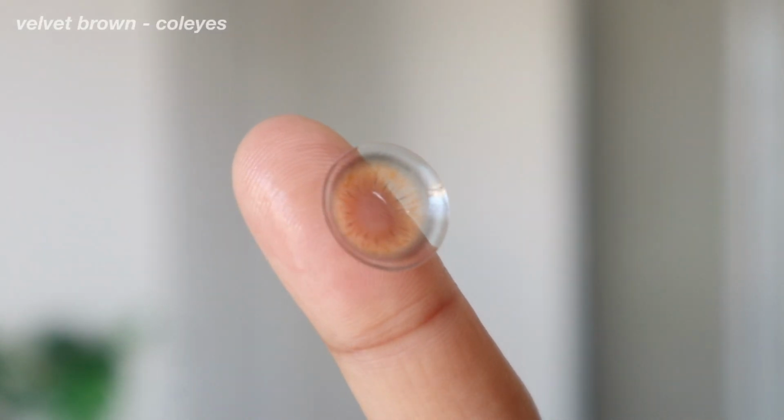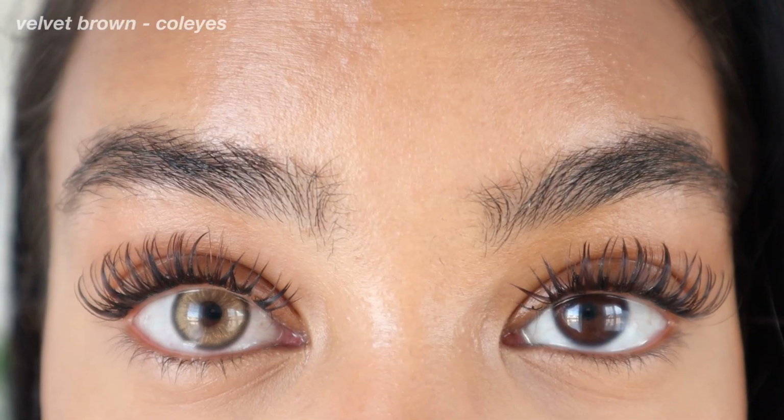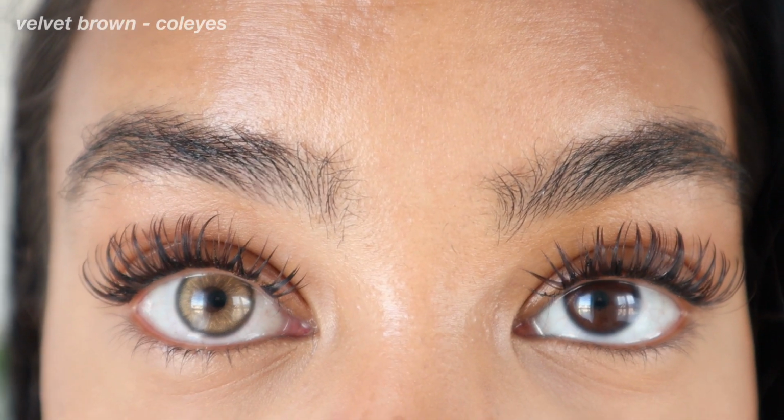I've been obsessed with these bright, warm brown colors that have an intense limbal ring lately. I really tend to like how they look, and I feel like they're so stunning and captivating on my eyes. So this Velvet Brown is exactly that. Velvet Brown is a yearly contact. It has a tortilla brown with an intense detailing and a strong dark brown limbal ring.